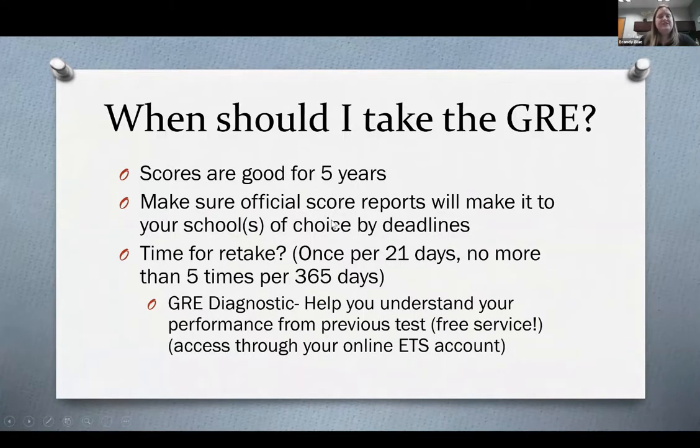All right, so when should I take the GRE? Keep in mind, scores are good for 5 years. So don't take the GRE so early that the scores won't be relevant when you actually apply to your program. You'll also want to make sure you pick a date that allows the official score reports to get to the school of your choice by the deadline. Again, those official score reports are available 10 to 15 days after your exam. So you want to take it at least 2 to 3 weeks before the deadline and, ideally earlier in case you need time for a retake.